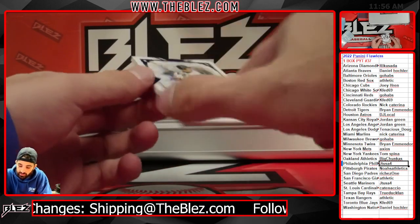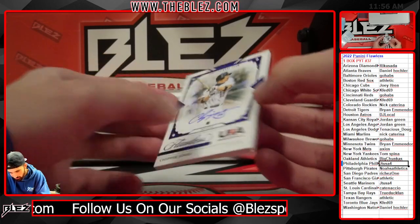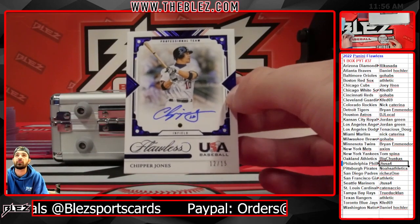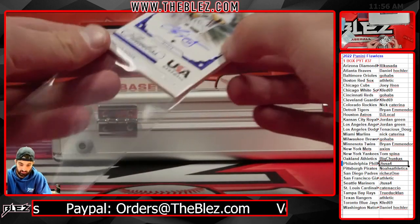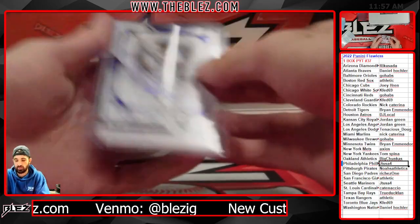USA Diamond autograph of Chipper Jones for Hockler and the Braves, 12 of 15. That leads me to believe that the encased is going to be a rookie, but I don't know. Considering this is in the inner. Nice hit, Hawk.